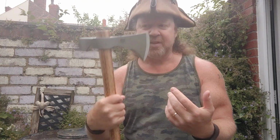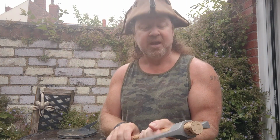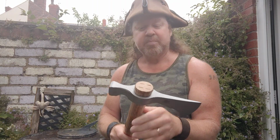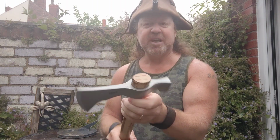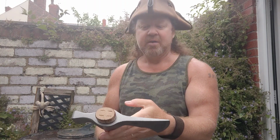So one way of prolonging its life at the pinnacle of the shaft is to put paracord around it, or leather strapping around it. I'll probably put paracord because I'm crap at working with leather. So I'll wrap paracord around there just to give it an extra bit of a bolster at the top there. But that is fucking lovely.